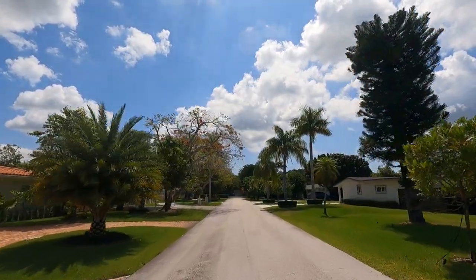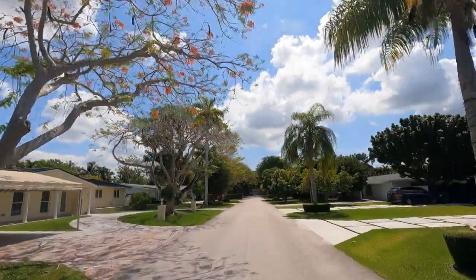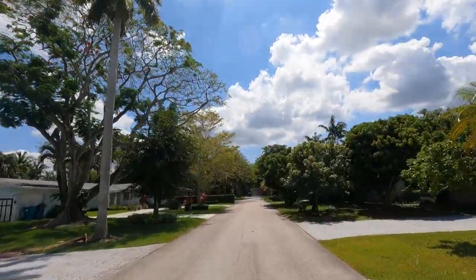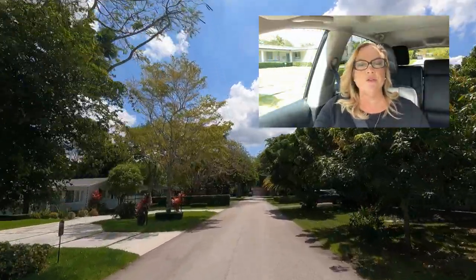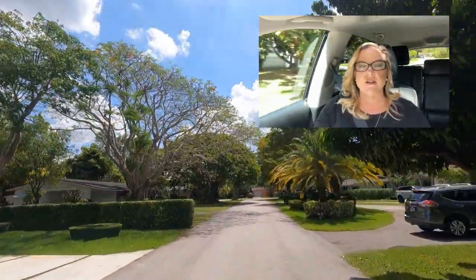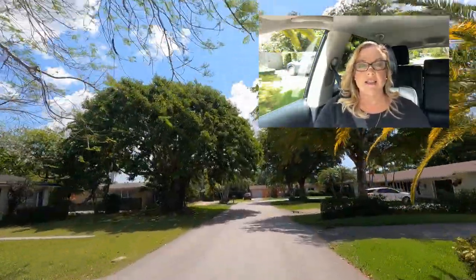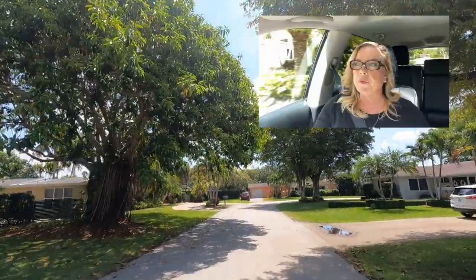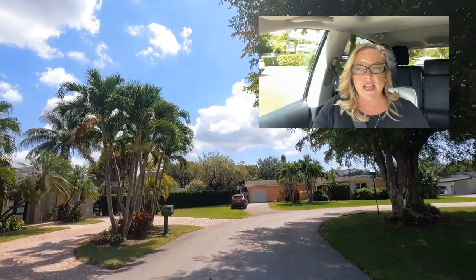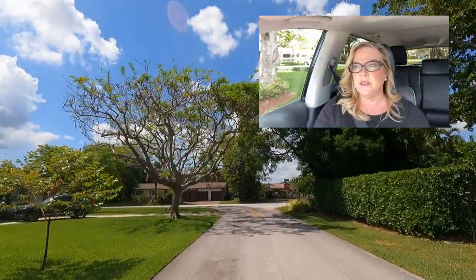And now we're going to focus more on the single family home areas of Kendall. As we drive down the street, you'll see one type of style of home in terms of size and also lot size. There are many different lot sizes and sizes of homes throughout Kendall, but this is one of the most common size of lots and home styles throughout the Kendall neighborhood. And we'll show you a few different options as we drive through.